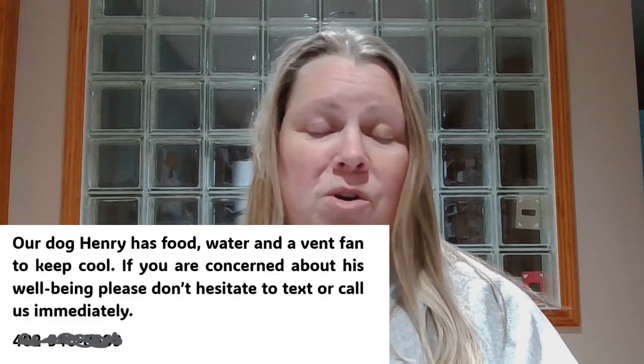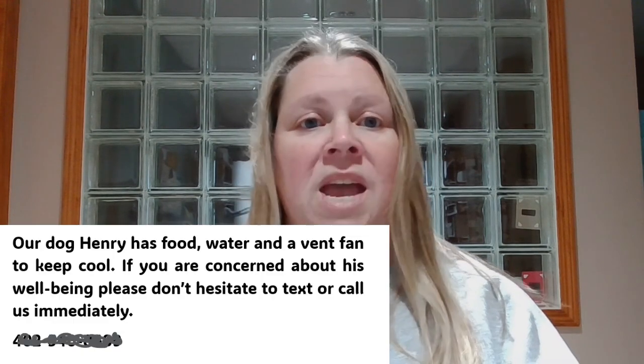As for temperature, if it's too hot in the van for you to be comfortable, it's also too hot for them. So use your common sense. With that said, be very careful when leaving your dog in the van and always evaluate. If you do leave them, I have a note that I put on the front dash that leaves my phone number so that somebody could call.